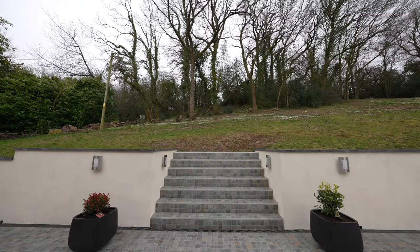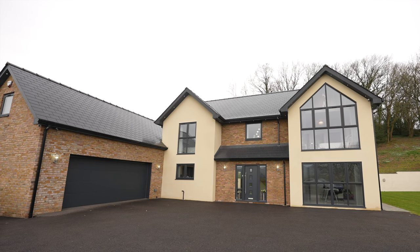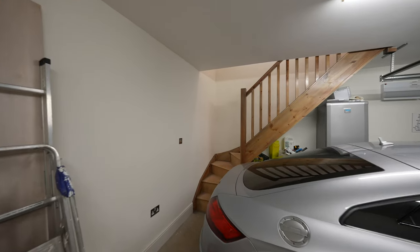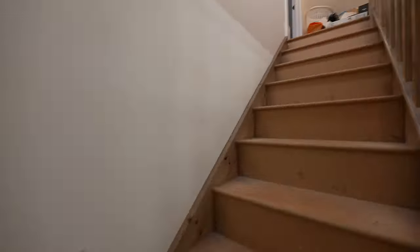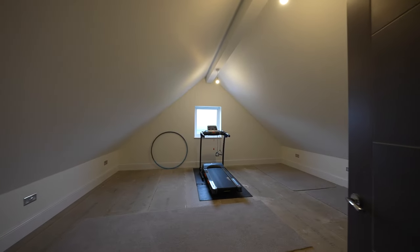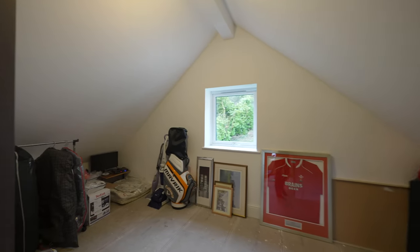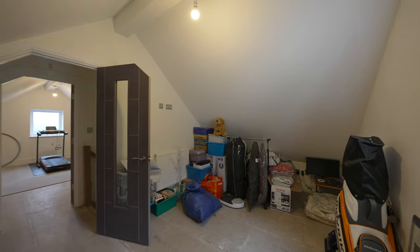To the front of the property is a driveway that provides off-road parking for several vehicles. This driveway also gives access to a double garage with electric door, and within the garage is a staircase which provides access to two further rooms, both having windows and are heated, making a superb additional space for a further home office, gym or hobby room.